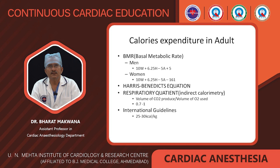Now, if we see what the calorie expenditure in an adult is, primarily we focus on the basal metabolic rate. Basal metabolic rate we can derive from equations. These are two major useful equations. And the third one is that we derive it from indirect calorimetry by use of a PA catheter, pulmonary artery catheter. By that we can measure the production of carbon dioxide and volume of oxygen utilized, and by that we can derive the exact energy requirement that the body needs.